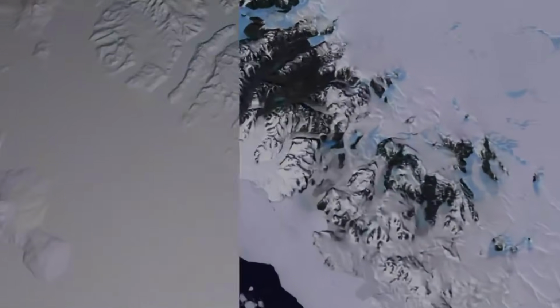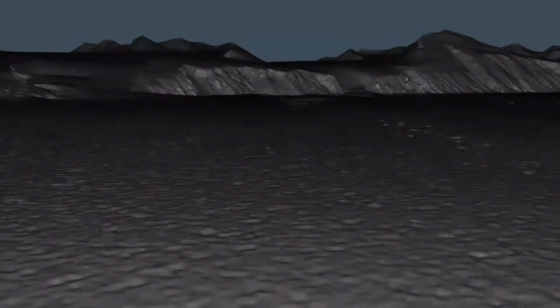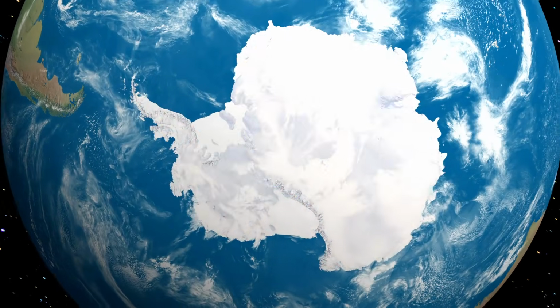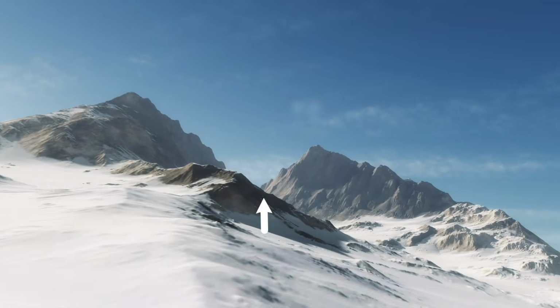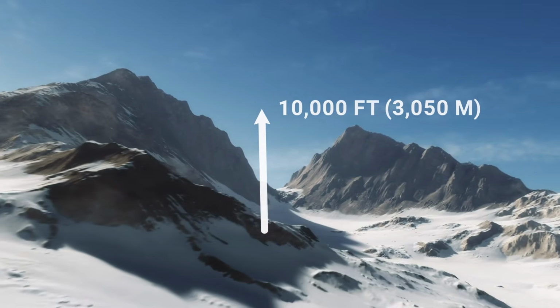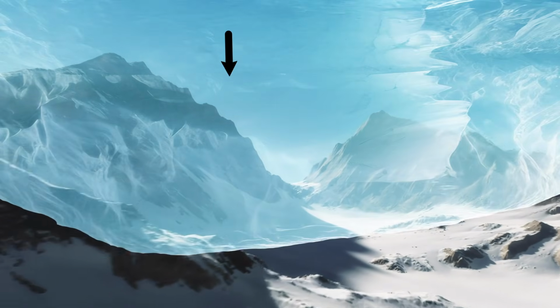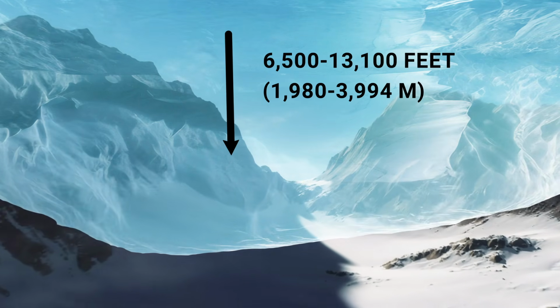So now, it probably won't shock you when I tell you that beneath Antarctica's thick ice sheets, there's a massive hidden mountain range. The Gamburtsev Mountains stretch for 745 miles and rise to almost 10,000 feet, about a third the height of Mount Everest. And all this is buried under between 6,500 to 13,100 feet of ice.